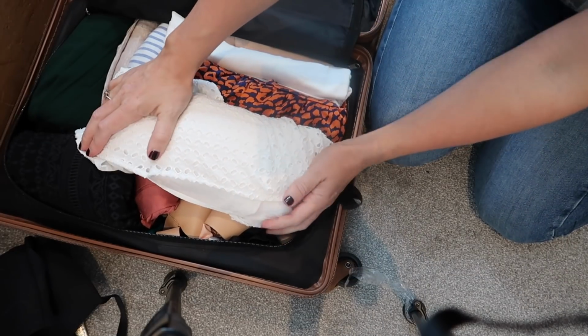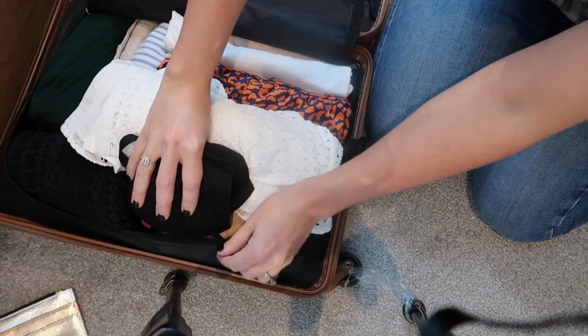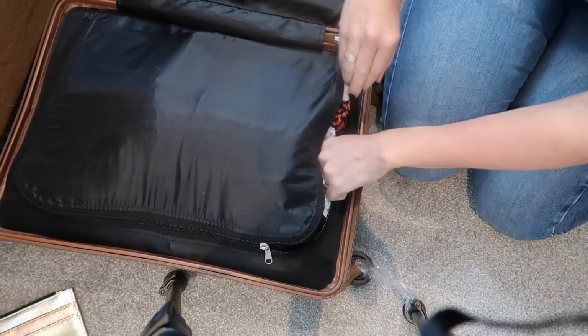Right, I would say this side is pretty well packed now. I wonder if I can just fit this bra in here. Yep. So I'm going to close it up.